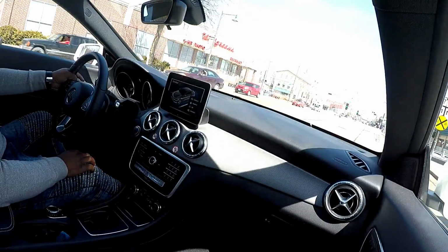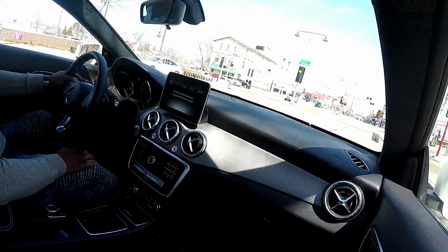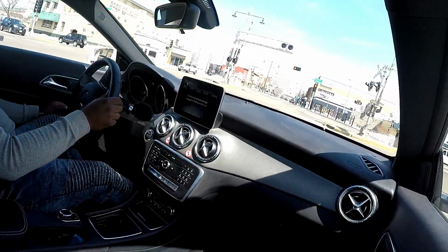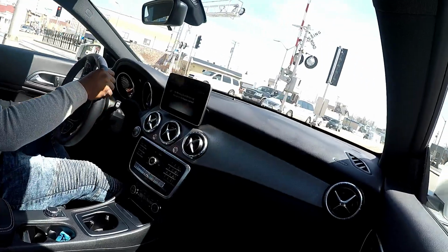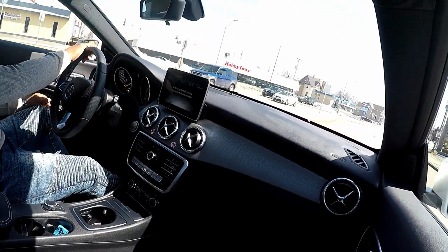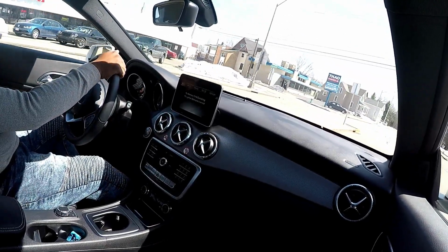Now, I already did a video talking about the tech in the car, so I'm not going to touch too much on that when I give my opinion. I'm just going to focus more on the driving aspect.